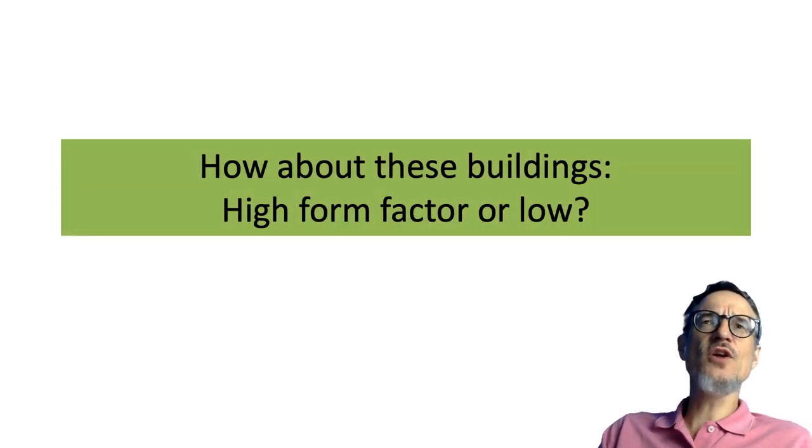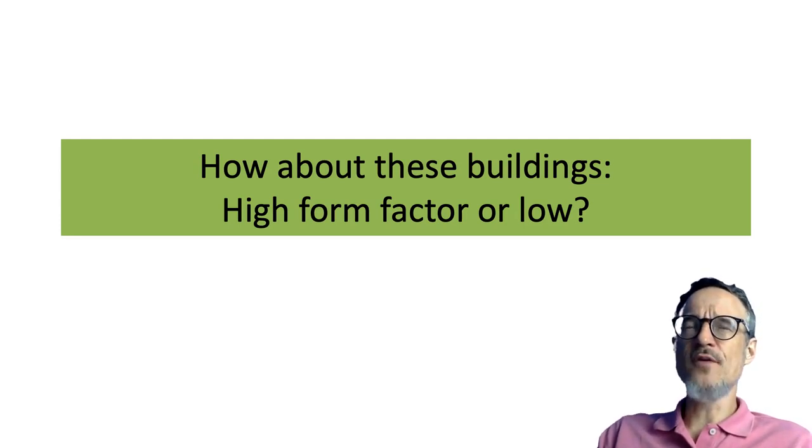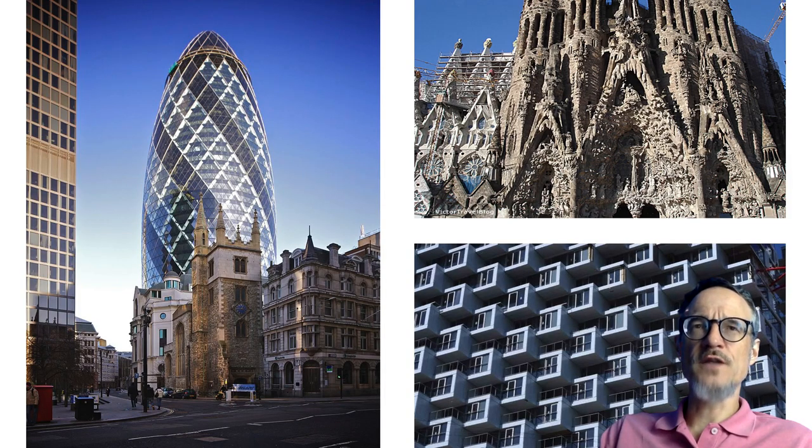So let's have a look at some buildings. What about these buildings? Do you think these are high form factor or low form factor? The building on the left is a building in London, not the one at the back, not the one at the front. The top right is the Sagrada Familia. The bottom right is an apartment block somewhere. How do you think these do? I think probably the one on the left looks like it has quite a low form factor. It's a kind of curvy shape.